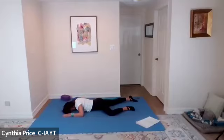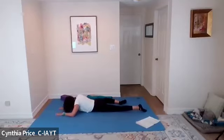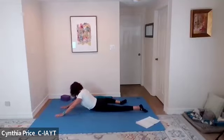And once you lower down, switch your legs, right? So draw that left knee back, roll over to the left side, and draw the other leg out. Okay, now you know where we're going. Adjust your upper body, your hands, and then lift. Turn to the right.